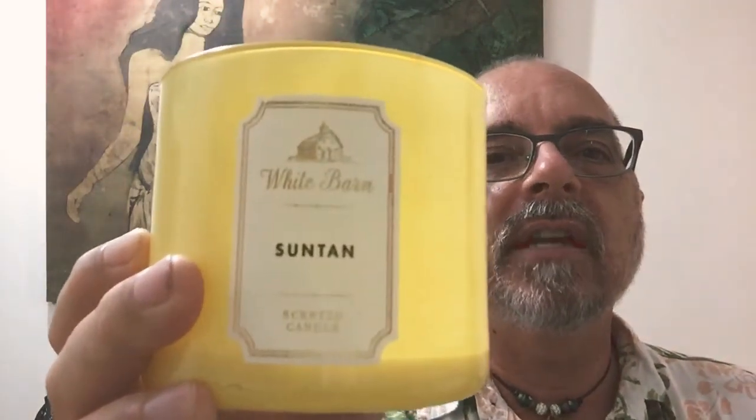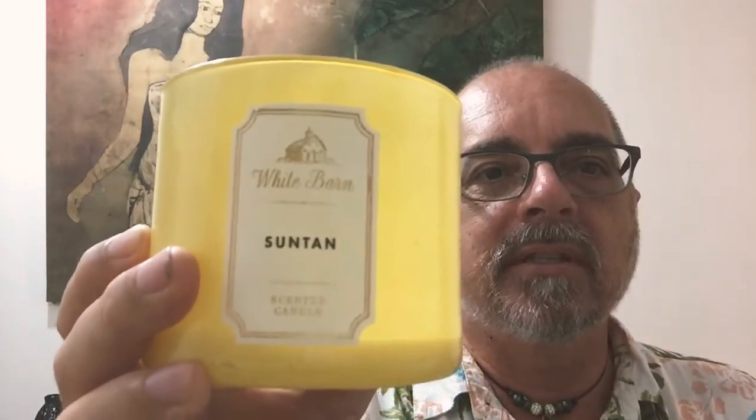First up, one of my favorites, I usually really love, Suntan, Bath & Body Works. This is the White Barn edition. This one reads Sun-Kissed Citrus, Orange Blossoms, Coconut Husk, and Essential Oils. I love this candle. It smells just basically like Copper Tone suntan lotion, straight up. That's it. Right out of the bottle.